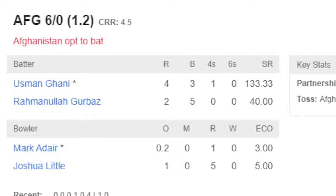Flashing outside that off stump was Ghani there, just trying to use a small bit of width on offer. It wasn't really there from Adair. Yeah, I suspect Mark Adair might have gotten away with that one a little bit. Generally speaking, that's exactly what openers in T20 cricket are looking for, just that width. And that sweeper was pretty straight. After that delivery, he's just been moved a little bit square on the offside. Perhaps a sign that Adair is going to persist with offering a little bit of width outside off.